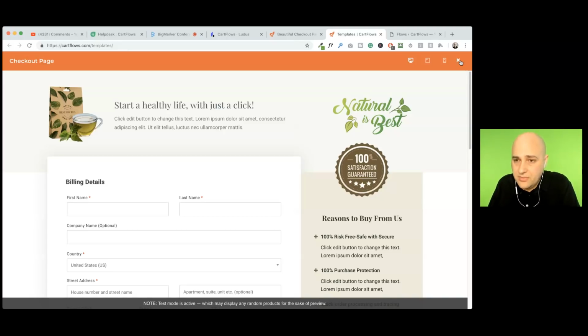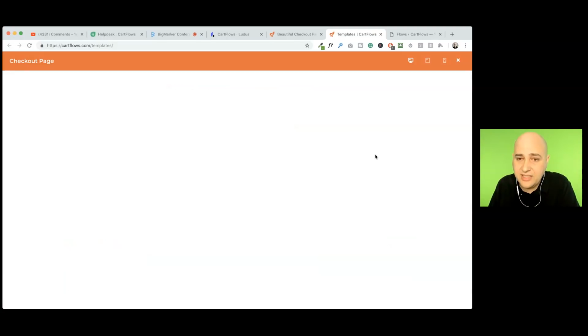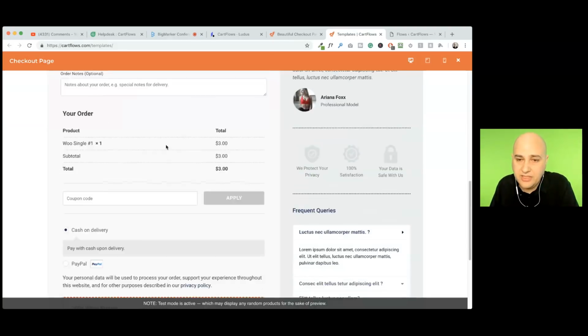All right. Let me actually show you another one so that you can see some additional improvements we made. So we made this improvement. You see how on the prior checkout, the field labels were above the field. But if you see here, the field labels are actually in the field. And when you click in it, you get this buttery smooth animation there. It just kind of condenses it out. Also with CartFlows, you can control the visibility of these fields and add custom fields. I'm going to be able to show you that in a moment as well.